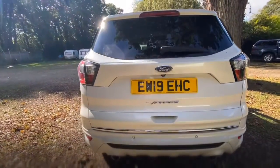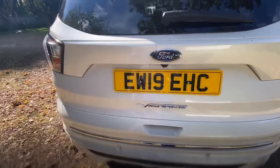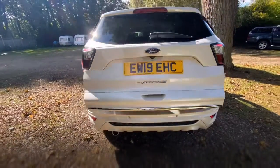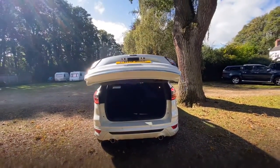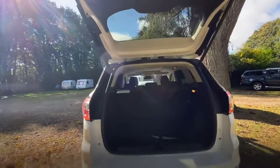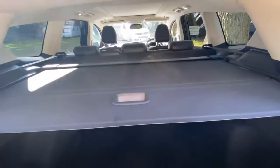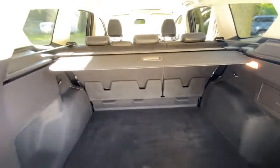So one of the party tricks of this vehicle is you can open it without a key and make it work. There you go. So you put your foot underneath and it will open. And obviously it's the fully electric opening tailgate. In the back, really very nice and clean. Obviously all the extras of the Vignale. Spare wheel. Everything's in there that you'd want. And everything is lovely and clean.